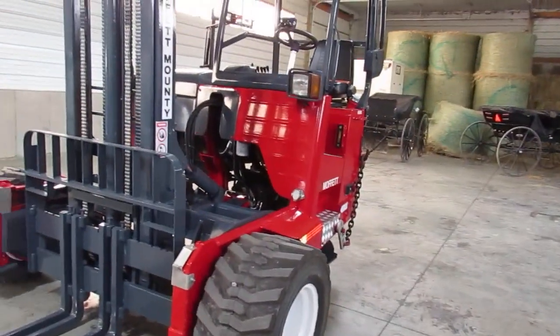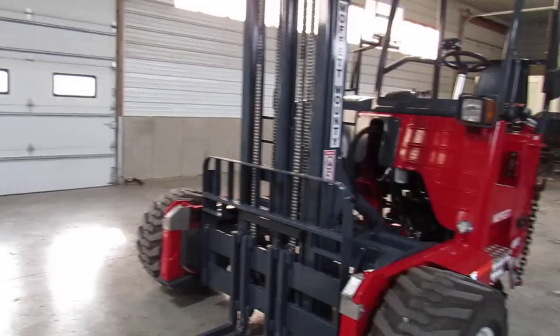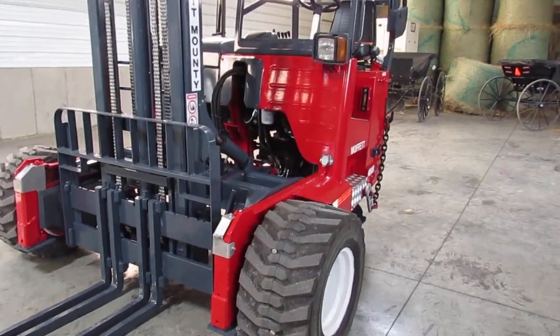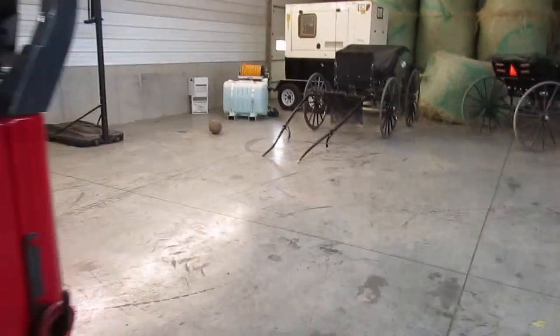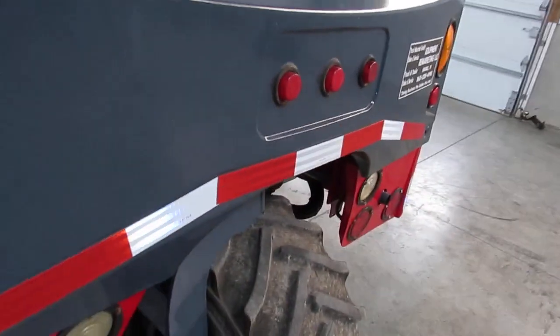Now this thing has nice rubber all the way around, new on the other side here. Pretty much brand new in front. We'll take a look at the back here for you. The back is nearly new.